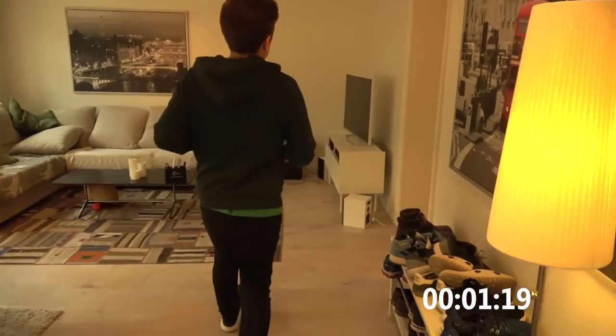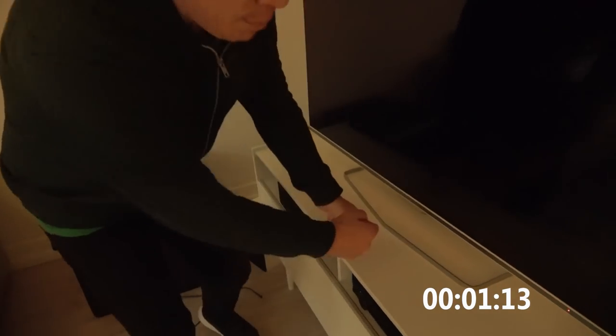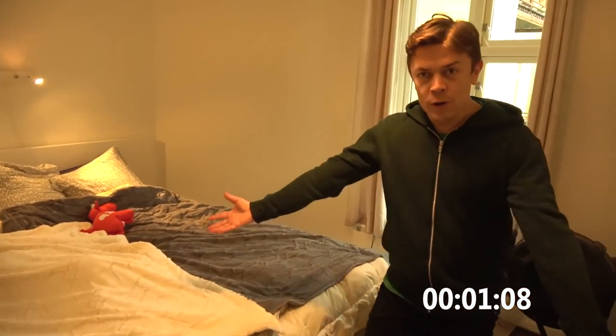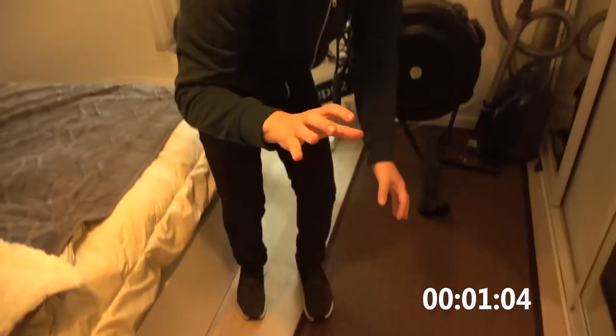Another important feature, big television. You're not Norwegian if you don't have a big television, standing upon an IKEA furniture. And into the bedroom, it's the same. Look at the colors, white, beige, brown. Oh, brown, I found brown.